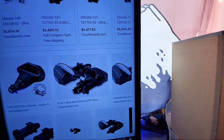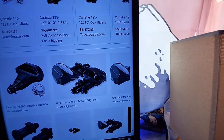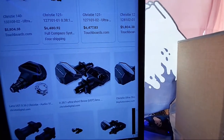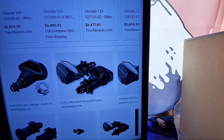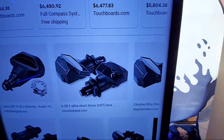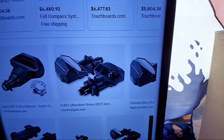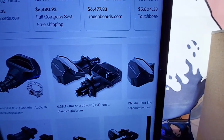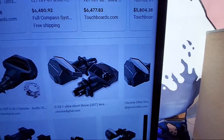That right there is either a standard lens, or it could be a short throw lens. Yes, it could be a standard lens. But to be an ultra short throw lens, no. And the projector would be a whole lot more expensive than that, because look at the lens, how much it costs. It costs more than the projector. The projector he's selling is like $800.